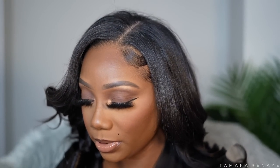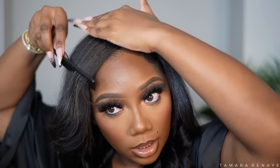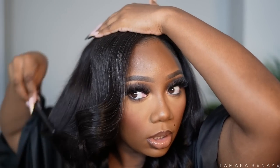Ooh, I flipped it how I wanted it to be. Flipped it in the right direction. I feel a little something on my lip. Yeah, there was some hair there. You guys, my hair looks so good. I am gonna have to comb through, brush through. See, wait, let me, oh, this is my hair. Child, I'm ready to get my scissors and cut.